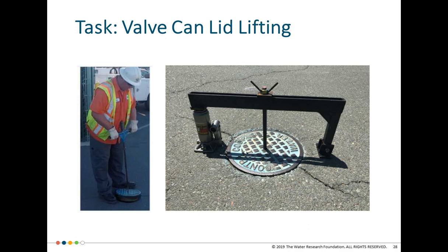So Rachel, do you want to talk us through this one? This is the valve can lid lifter. Sure. Lid lifting, or valve can lid lifting, is an area where we've had stress strain injuries before.